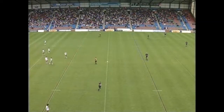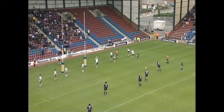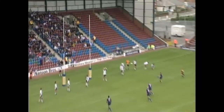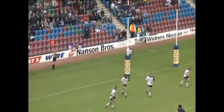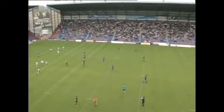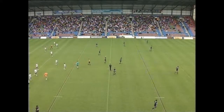Minutes left on the clock. You don't want to start playing. So Rooney right footed to try and re-establish a 6-point lead, and he does so. So with 12 minutes left, Wakefield are leading by 24 points to 18.